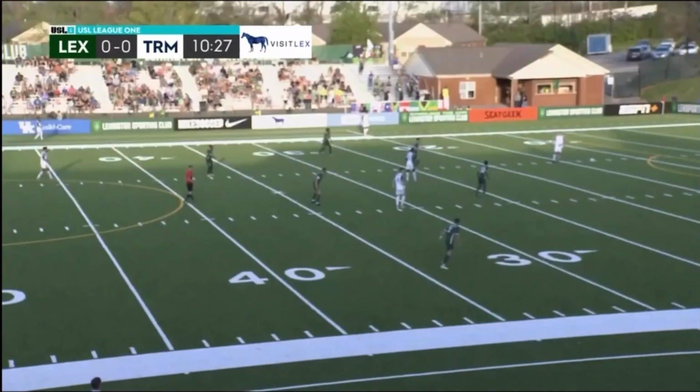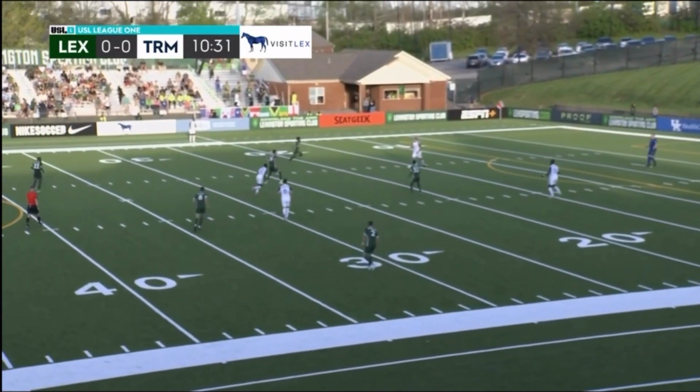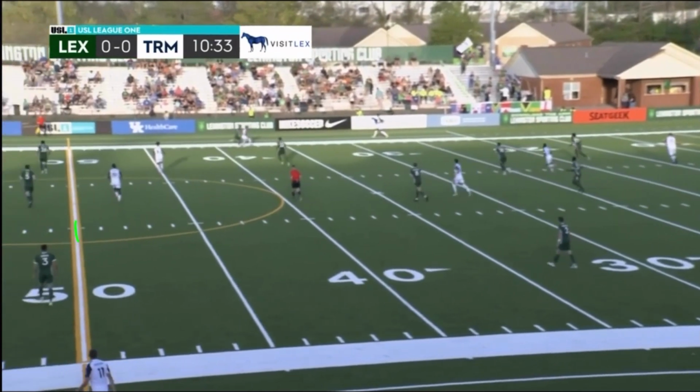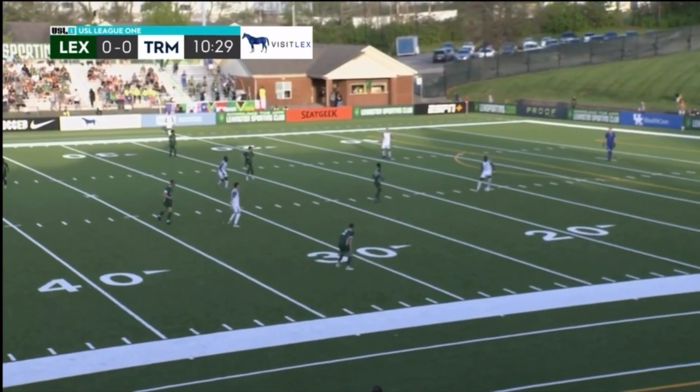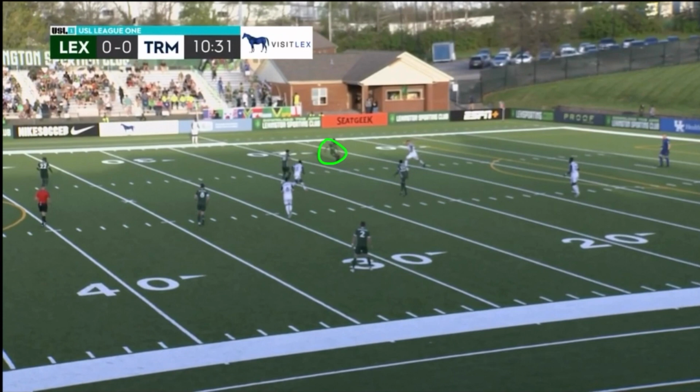Again, compactness in your defensive structure. Lexington's back four always seems like a completely different unit than their front six. I understand that you want to high press, but you can't sag your back line 15 yards off your center mids. And this is for two main reasons. First, it weakens your press. So in this case, Lexington's winger is the one that presses the Tormenta center back when he gets the ball, I guess trying to force the ball back in this direction.